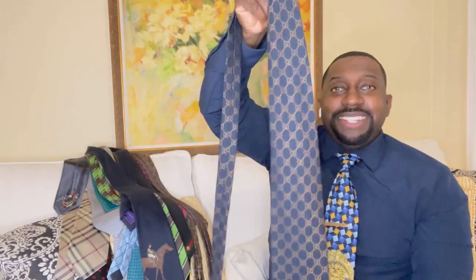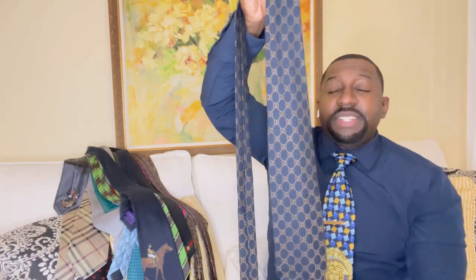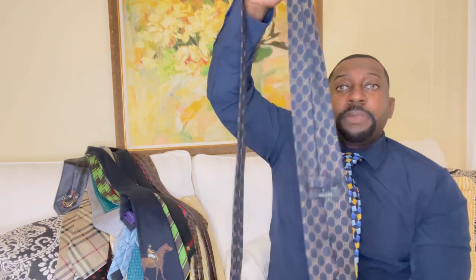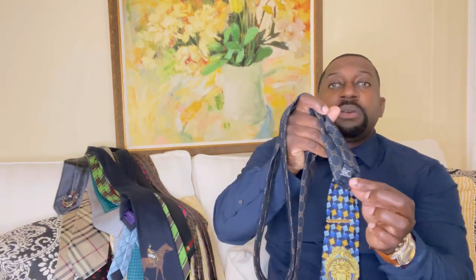Next up, got another Gucci tie, check it out. Navy blue with gold G's. This is more of a vintage tie, it's a little thick, 3.5 inches. Definitely nice styling. And as you can see, the tie that I'm wearing is a vintage tie from Versace. You see the big Medusa.